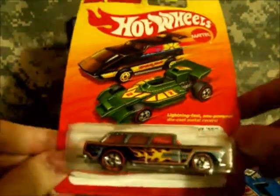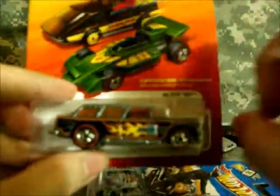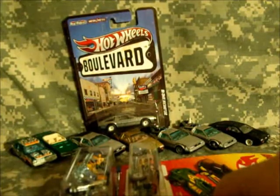Found the Live 55. Oh, this actually had Pep Boys. I'm sorry, Pep Boys find again. Live 55, Red Lines Chase. Really beautiful. I will be doing a Live 55 and Classic Nomad review in the near future, so be on the lookout for that. I had been waiting to find this one to do that review.